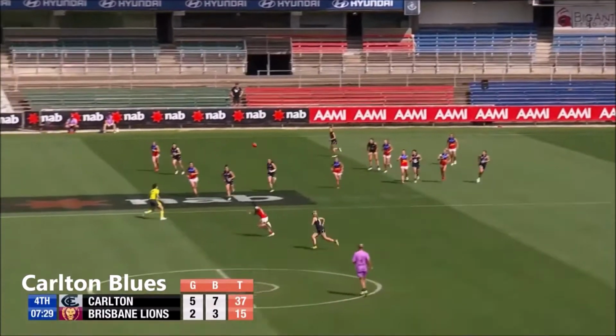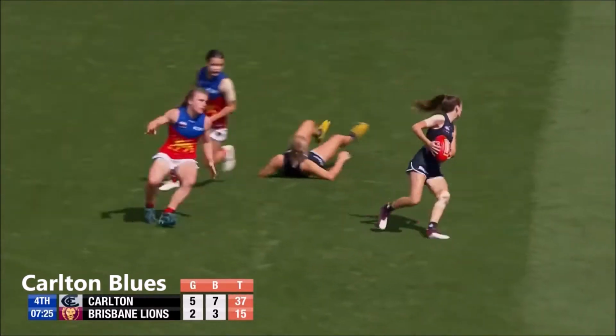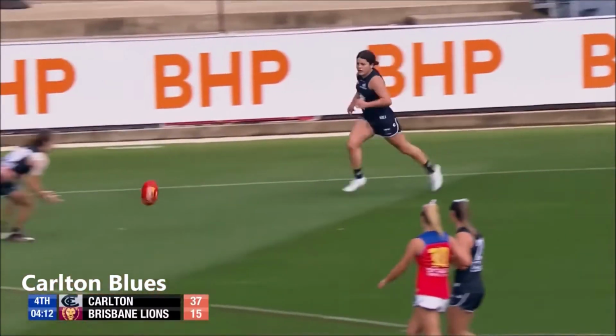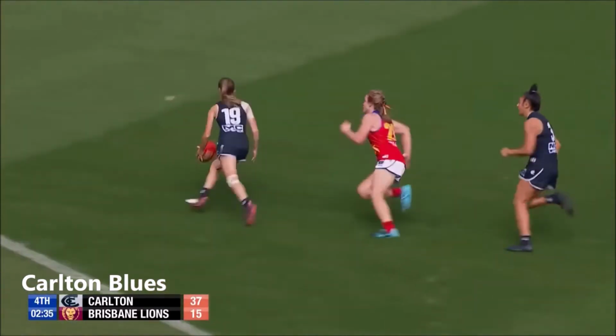Manages to slip away from Spark, with the outside of the right boot in the G direction. Manages to keep her feet. She's so clean with ball in hand. That physical pressure in the second half, and the Blues have been able to find a bit of space. And that she appears in. Eight of those contested. She does the hard stuff.